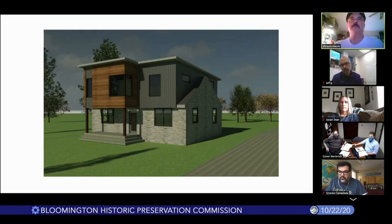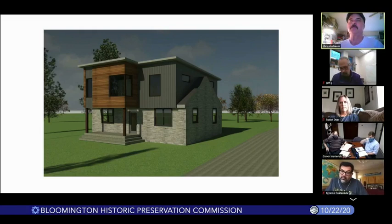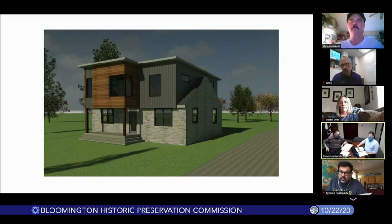Okay, was there any discussion of compatibility when this came up? Discussion between who? Between planning, between preservation? Did that word come up at all? No. The original addition was going to be to the rear and to the side, but that didn't meet setback requirements. So to get the extra space, he had to go on top. As far as I know, planning, this is okay in their book. It meets all requirements from the planning perspective.